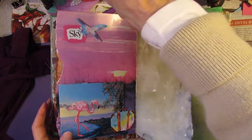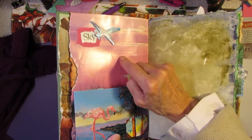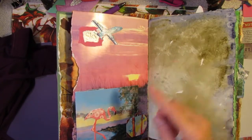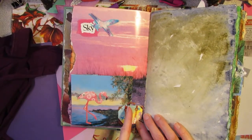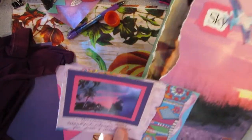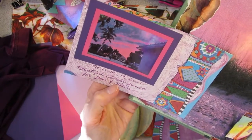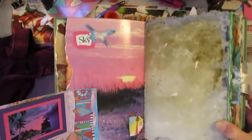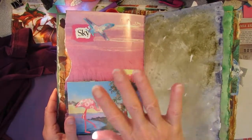Okay, it's coming along. I glued down the word sky, and that was from the nature book this picture came from. And I put on the airplane sticker and the flamingo sticker. I took this suitcase and sliced it there so that I could open that up like that. I did use the purple and the pink as frames. Did my tiny, tiny bit of journaling there. Added that border to that side. And that'll tuck in like that. So I love it.